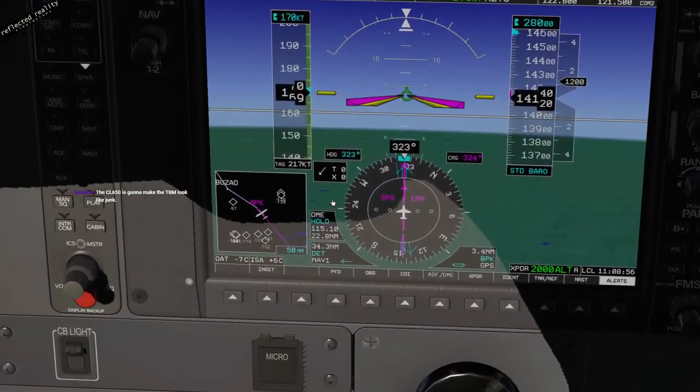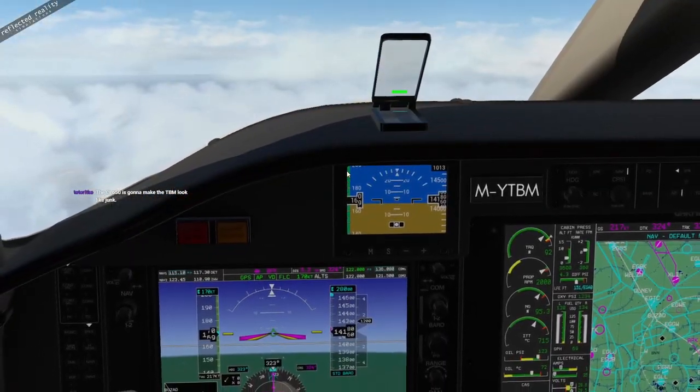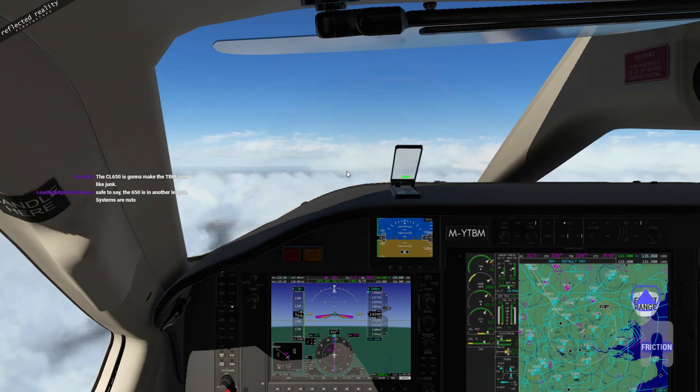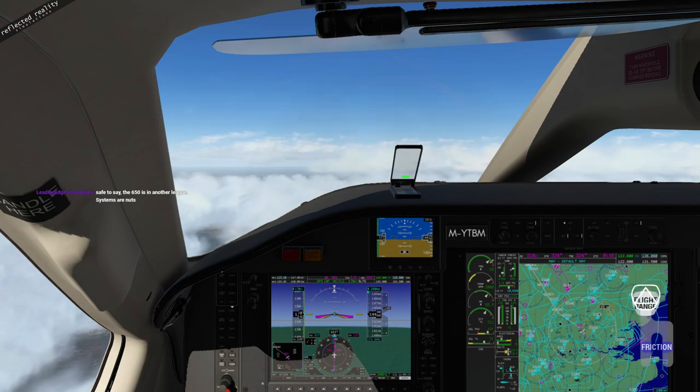Keep an eye on my traffic map. I wonder if I should be doing position calls. It seems odd to be doing position calls at flight level 280. Another league. Systems are nuts. I don't doubt it. I'm super excited to see it. But then I'm keen to see the Saab as well. I've got plans for the Saab when the Saab update releases.